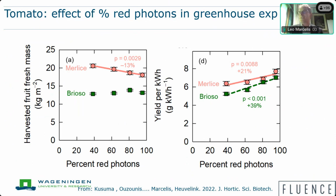If you first look at the left figure, we see on the y-axis the harvested fruit mass. And we see it for 2 cultivars, the tomato cultivar Melis and the tomato cultivar Brioso. If you look at Melis, what we see here is that the fresh mass was reduced with a high percentage of red photons. The cultivar Brioso did not respond at all, so it really did not matter. I can tell you, we have also done similar experiments with other crops, and sometimes we see an increase, sometimes a decrease. So there is quite some variability among species and among cultivars.